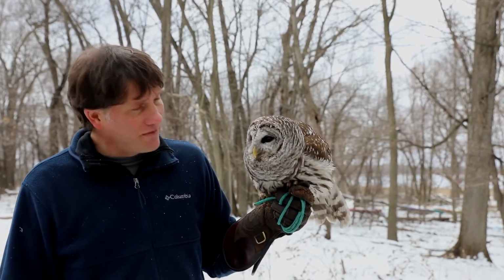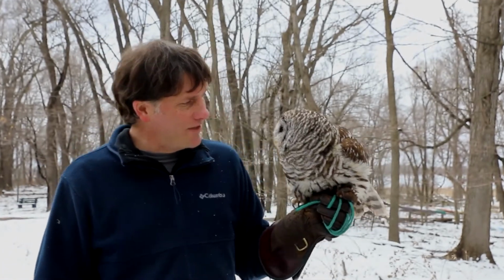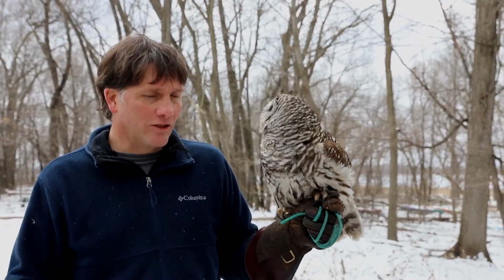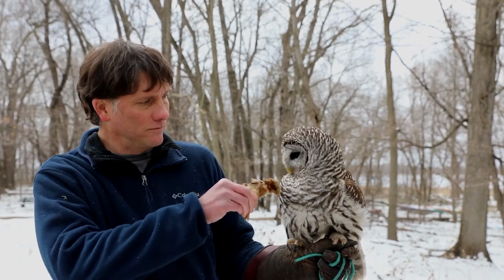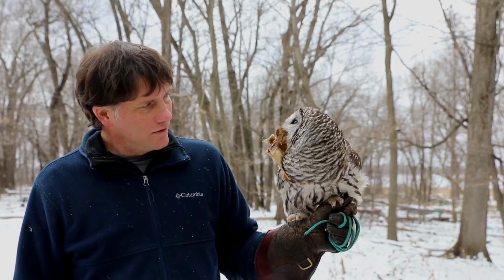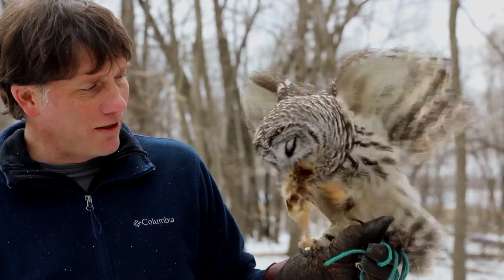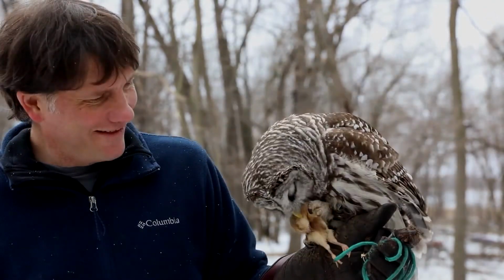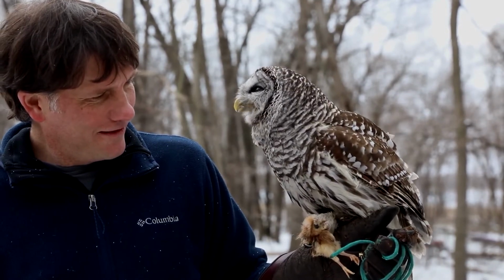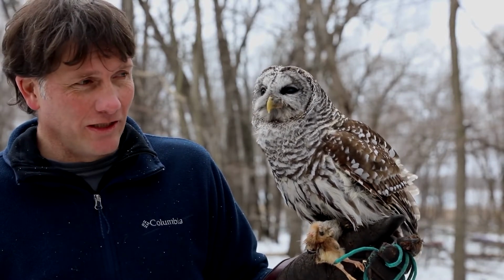So this bird today is going to be fed a chick. If you don't want to watch that, you might just want to turn your head for about a minute or so. But I'm going to hand her the chick, and we'll see if she eats it, and then we'll talk about how she deals with it. So she should hold on to it for a while. Sometimes she will grab it and tear off the head. That's where the most energy is, right in that head.